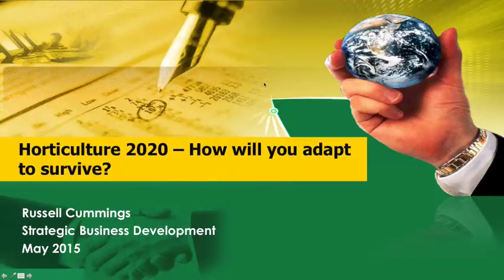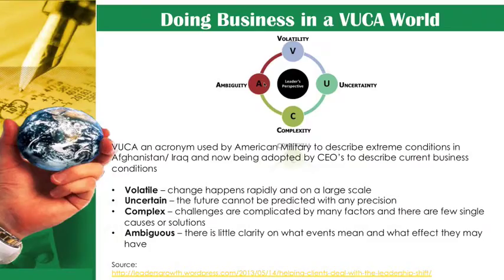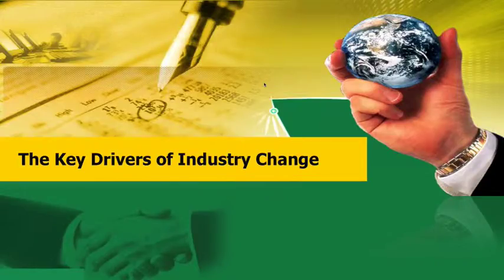So let's get into the topic and start talking about what's important. Moving forward, one of the things I've talked about in the past is this notion of VUCA, where we're talking about an environment that is volatile, uncertain, complex, and ambiguous. And if we add the velocity, the rapid change that's coming, I think you're going to see a rapidly changing business environment going forward.